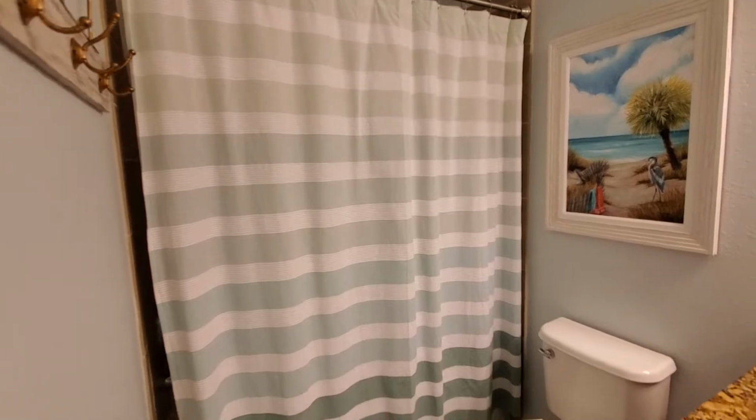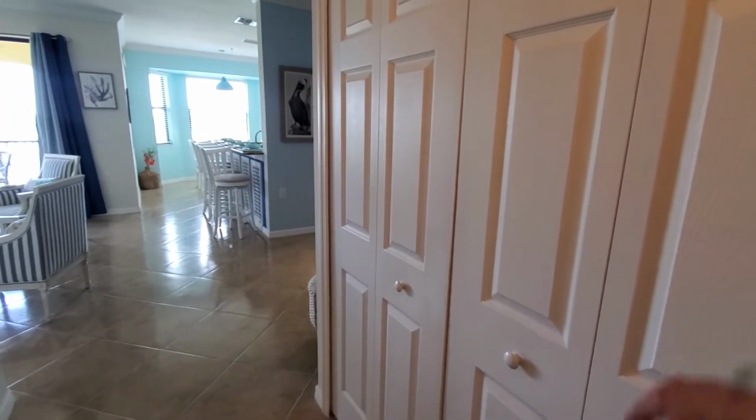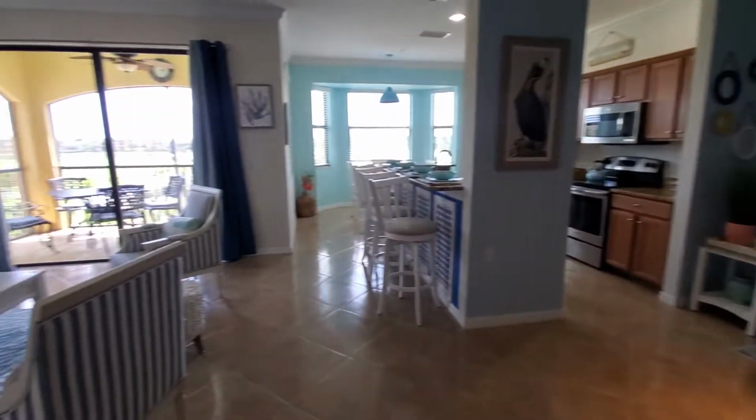tub and shower here. Now coming back into the hallway, on the right side here, you've got your laundry facility with full-size washer and dryer. And this opens up into the beautiful great room design of the Blvd floor plan here.